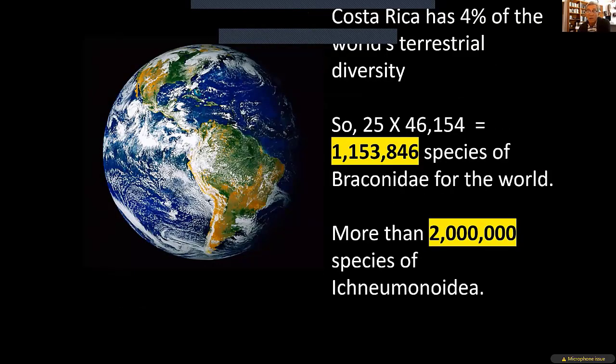Extrapolating again from well-studied groups, Costa Rica is known to have about 4% of the world's terrestrial species. For example, 4% of the birds, butterflies, and similar well-studied groups. This allows us to predict that there are a little over 1 million species of braconidae in the world. It is widely believed, and with substantial evidence, that ichneumonids have about as many species as braconids.